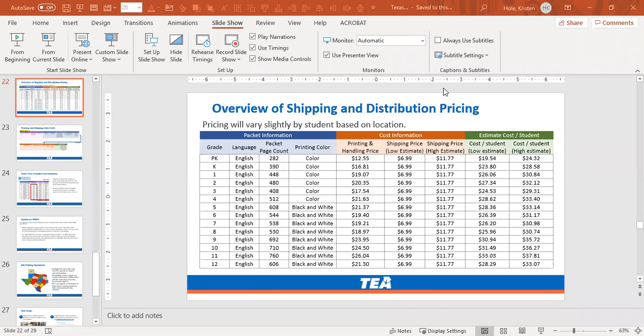In terms of the English and Spanish page count for packets, we are currently in the process of doing the translation. So our guess is that the English page count and the Spanish page count will be very similar. We don't have that exact answer yet. We will share the page counts for Spanish as soon as we have them. And again, we're hoping to have all packets translated by early next week.